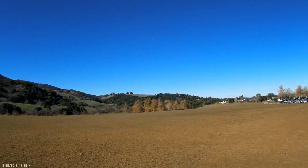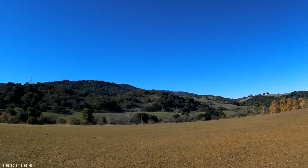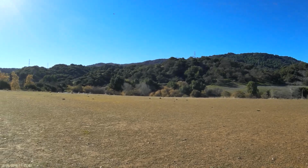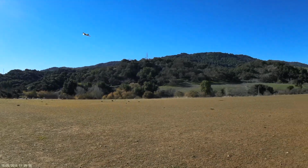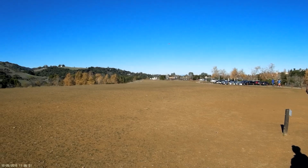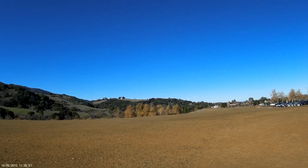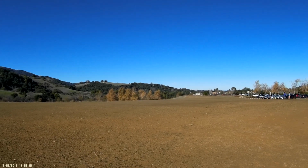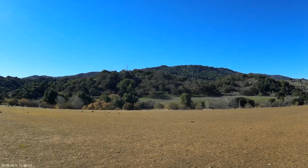Jeez. This doesn't need any trim either. Yeah, this thing's flying just beautifully. Look at this thing. This is half throttle. Here, let me do a full speed pass. Wow. Man, that's a good speed for 1400.